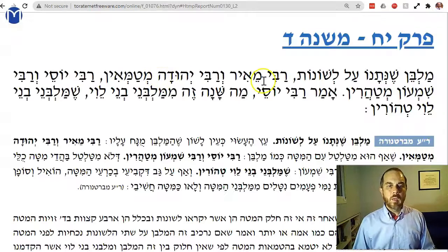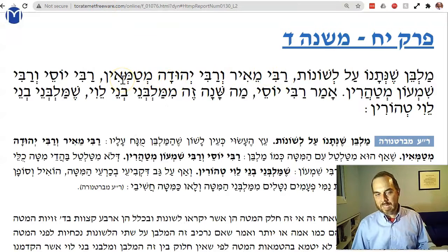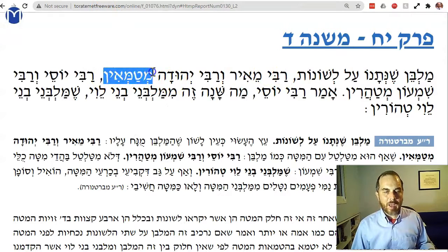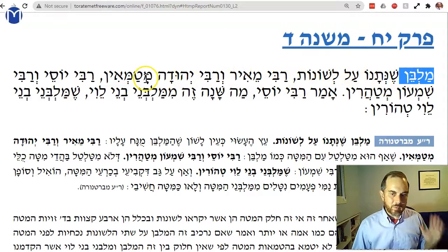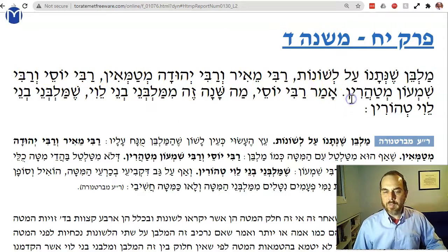So Rabbi Meir, Rabbi Yehuda mitamei. The Bartanura says that they're talking about this, the lishonot. Others say they're talking about the malben, but Bartanura says the lishonot are mitamei. Rabbi Yossi, Rabbi Shimon mitarin. Rabbi Shimon says so, it is tahor.